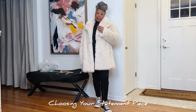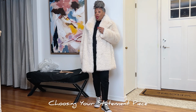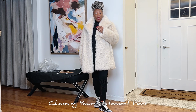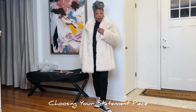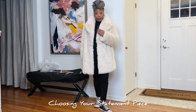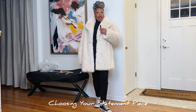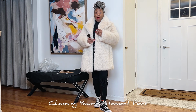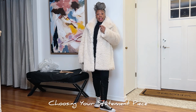Now, how do you decide what you should be wearing as far as your bold statement outerwear? Well, I say look to the layers that you just wear normally. So if you're into bold colors in your clothing, then more likely than not, you're going to go for bold colors in your outerwear, right? It's all about your style, and your style carries from top to bottom, from the first layer to the outer layer. So that's how you choose.